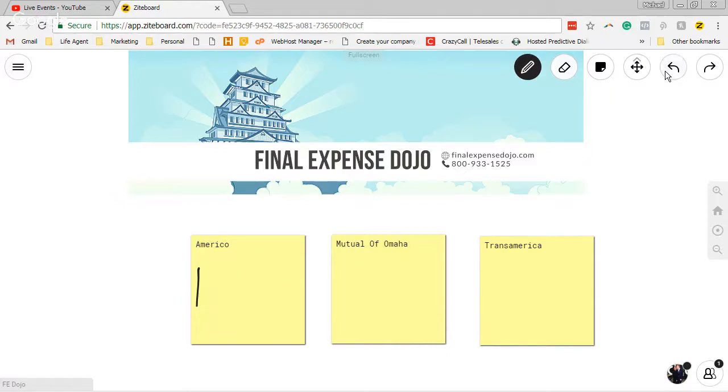Okay. The third thing that we are going to talk about, the third category, is the ease of submitting business. This one's going to be really important to me and most agents that I talk to, because it just gives you so much more work if it's not easy to submit business. Let me go over Americo first, then Mutual of Omaha, then Transamerica.